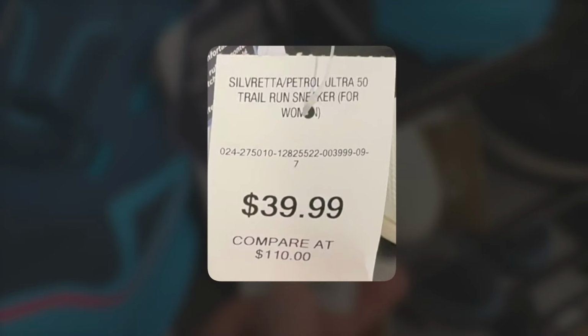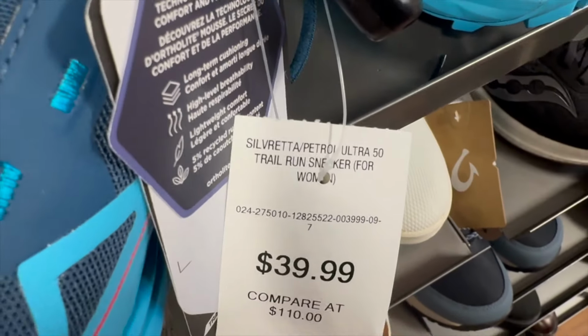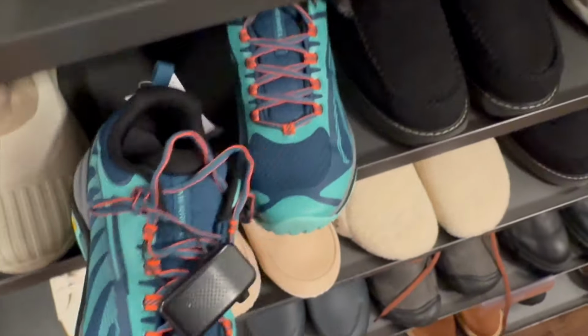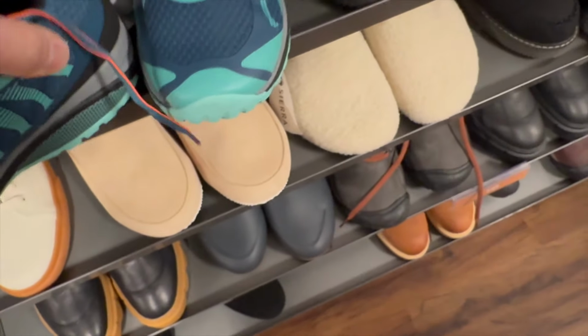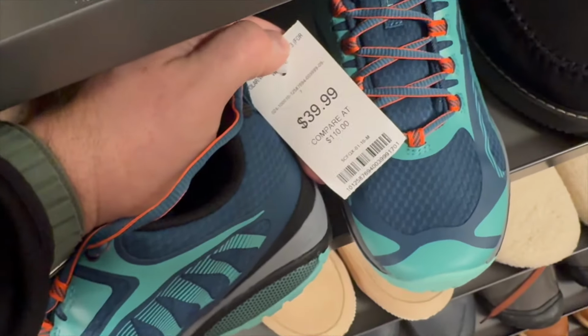And here's another pair of those Dynafit Ultra 50s in blue, another colorway of the same style, $39.99. These look really, really great, and it's nice to see some other options out there. Here's a set of Merrells in a really fun colorway for only $39.99. Looks like Merrell is really trying to step up their game with the colors here the last few years, and they've done a great job.